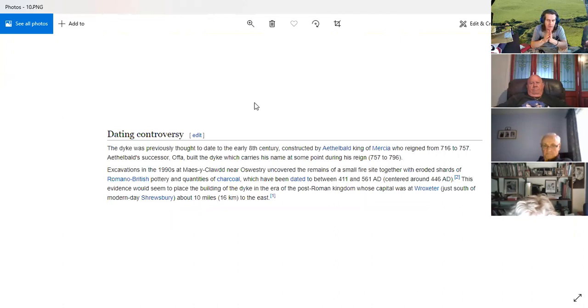It stretched all the way to the south of Liverpool. It included Shrewsbury, the area of Shropshire. It went sort of into the area of Birmingham, a bit of Manchester, that sort of area. It was a big territory, and it was one of the great kingdoms until they were united with Wessex a few years later to become the Kingdom of England, the Anglo-Saxon Kingdom of England.